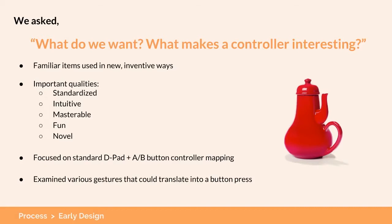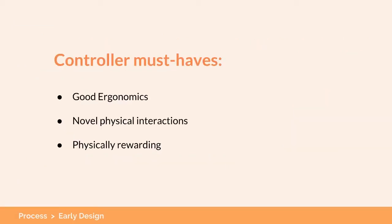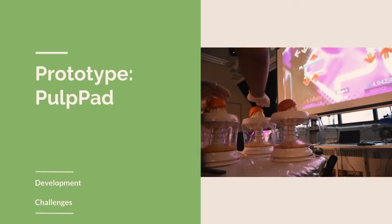And we also were focusing on trying to create a controller that had the standard D-pad and A/B button controller mapping. And so that's when we were looking at all the kitchen appliances. We were looking for all those different gestures that can translate into a button press. And I will talk about the pulp pad.